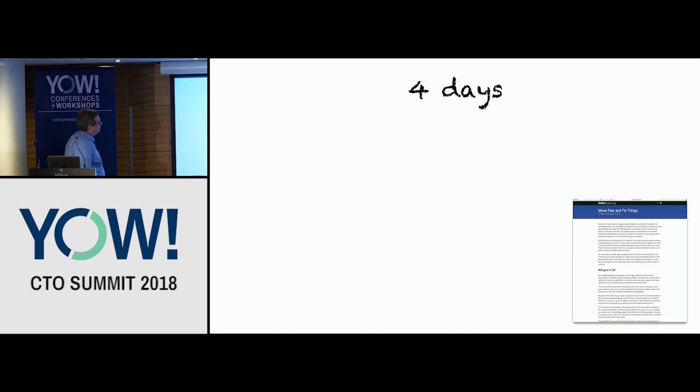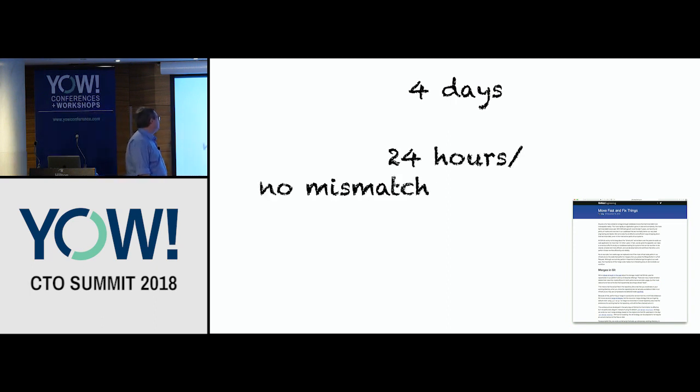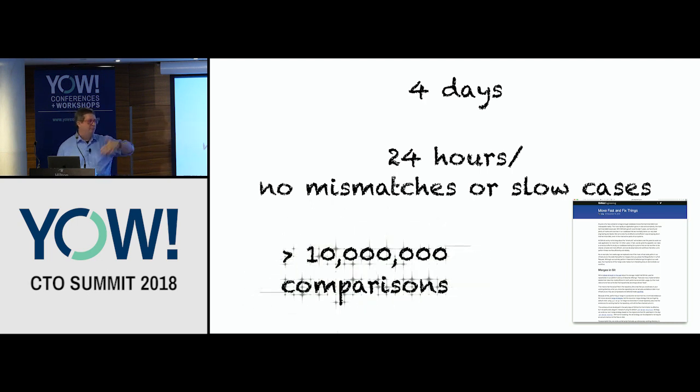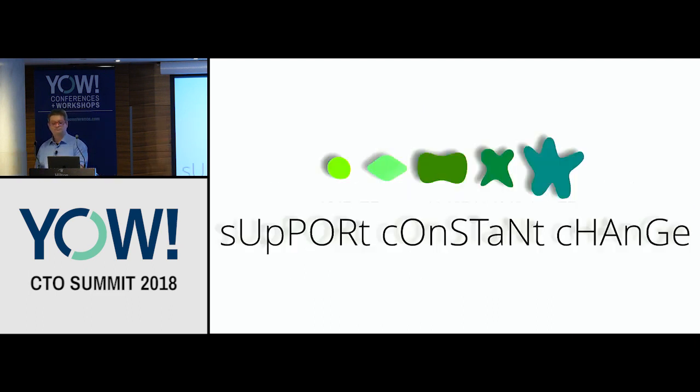They ended up running this experiment for 4 days until they had 24 hours with no mismatches or slow cases. They removed the old merge code, left the new merge code in place. No regressions whatsoever, and during that 4 days, they did more than 10 million comparisons between the old code and the new code. So they had really high confidence when they left that new code in place that it wasn't going to break anything or cause any breakages or regressions. That's a great example of incremental change at the architectural level in a safe, controlled, engineered way to make sure that you don't break stuff.